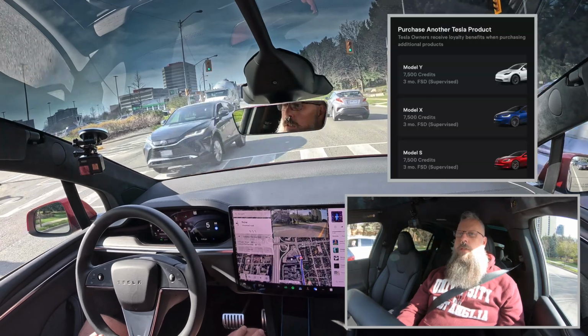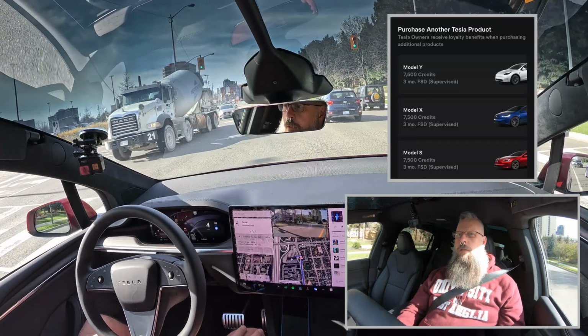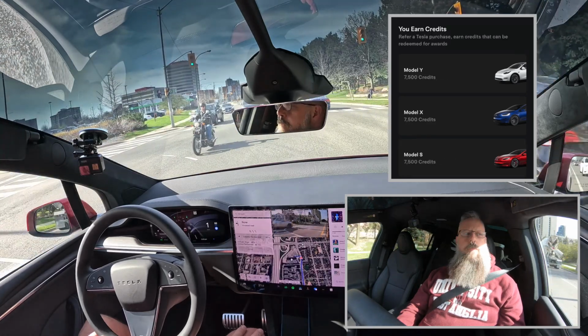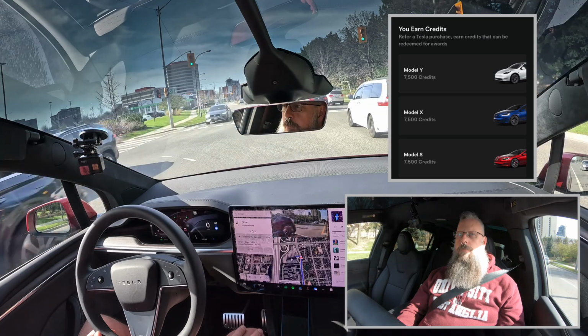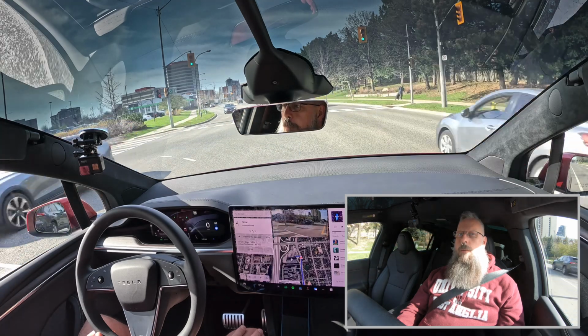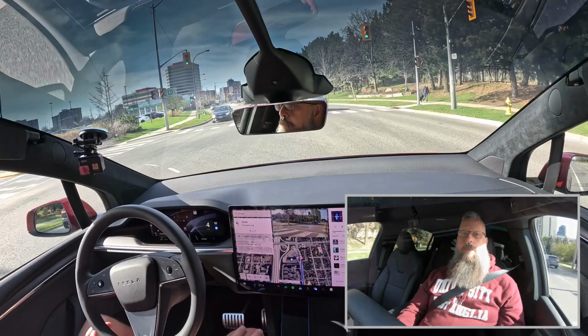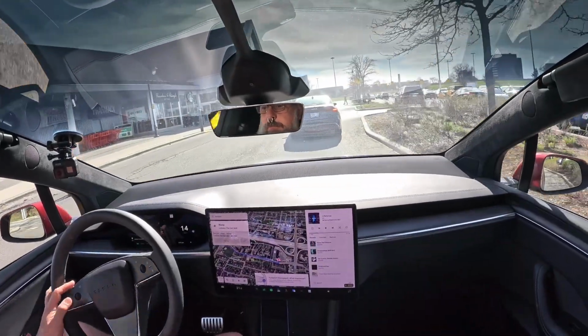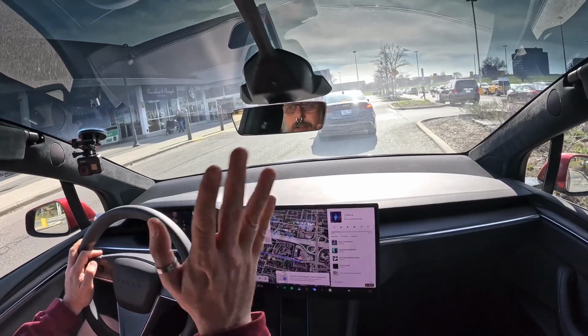So the car is entering the intersection, preparing for making the left turn, waiting for traffic. And of course, this camera turned off in front of me, so hi everybody.